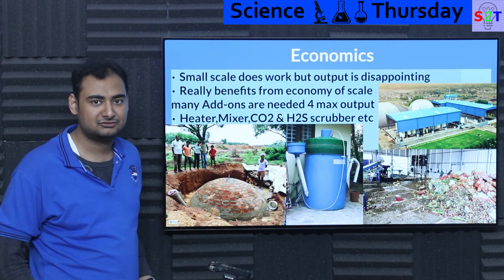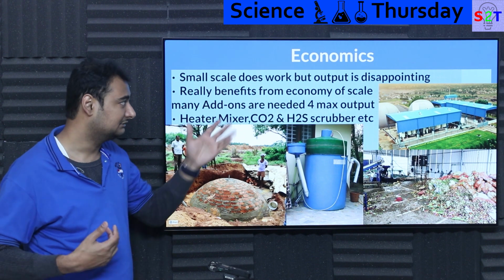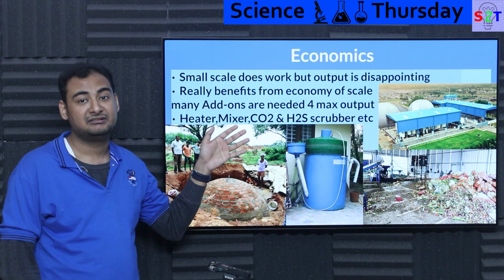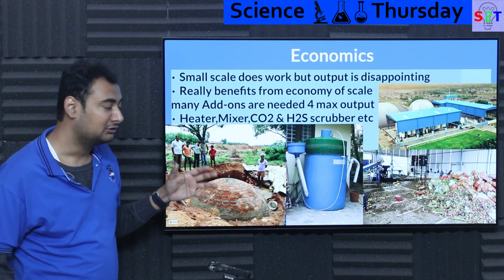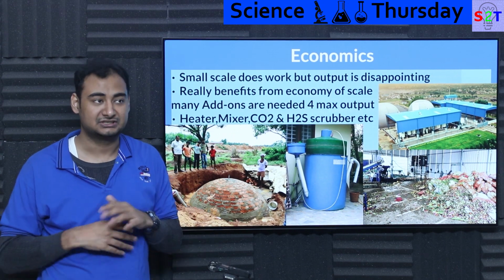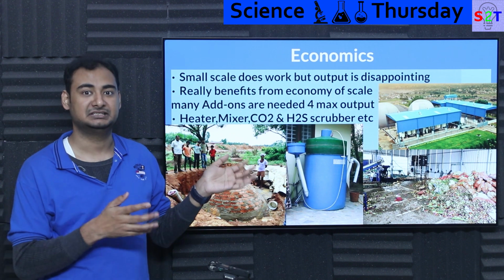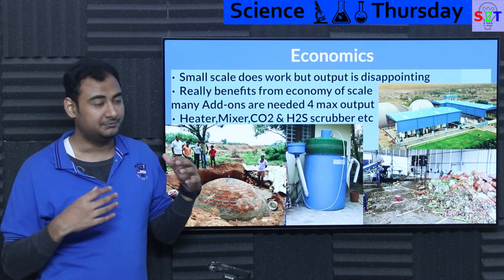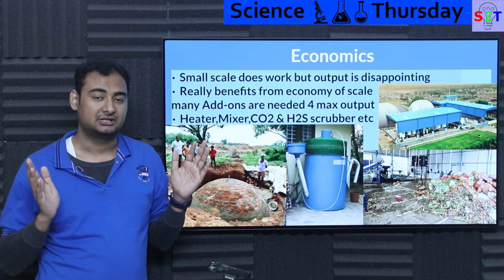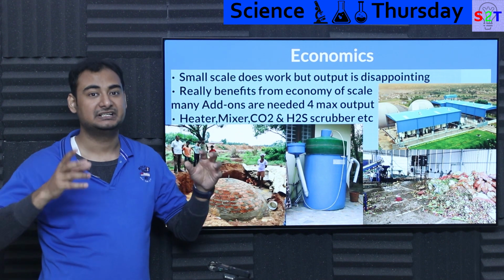Not failed as in they did not work. People were like, wait a minute, that's it, that's all it gave me? So the output was very disappointing. The primary reason for that is that it really benefits from economy of scale. For example, if you're making a chamber, the bigger the chamber you make, the cheaper it gets. It does not matter which metal you are using, it's always the same. Be it a rocket engine, where you're using super expensive alloys like lithium aluminum alloy or carbon fiber, the bigger you make it, the surface area to volume ratio goes down by the ratio of cubes, meaning for every square meter you add in terms of surface area, you get the cube of it.